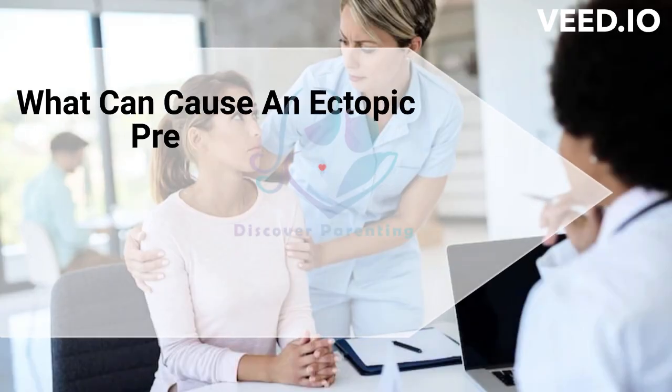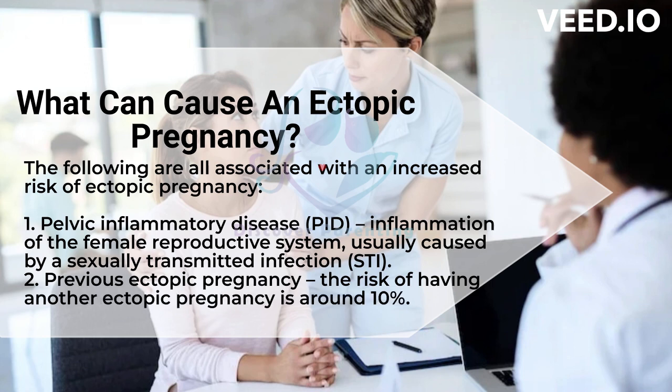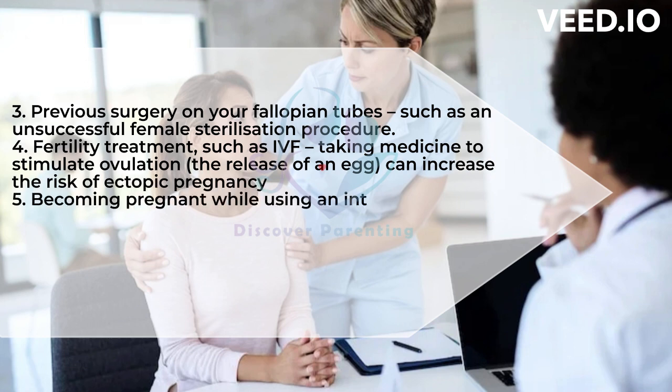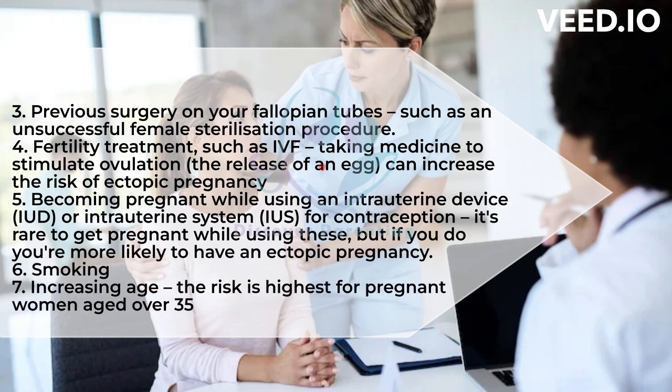What can cause an ectopic pregnancy? The following are all associated with an increased risk of ectopic pregnancy. 1. Pelvic inflammatory disease, PID, inflammation of the female reproductive system, usually caused by a sexually transmitted infection, STI. 2. Previous ectopic pregnancy, the risk of having another ectopic pregnancy is around 10%. 3. Previous surgery on your fallopian tubes, such as an unsuccessful female sterilization procedure. 4. Fertility treatment, such as IVF, taking medicine to stimulate ovulation, the release of an egg, can increase the risk of ectopic pregnancy. 5. Becoming pregnant while using an intrauterine device, IUD, or intrauterine system, IUS, for contraception. It's rare to get pregnant while using these, but if you do, you're more likely to have an ectopic pregnancy. 6. Smoking. 7. Increasing age, the risk is highest for pregnant women aged over 35.